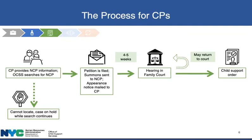Then from the time the summons is sent to the NCP, and of course the NCP has to be put on alert that a case has been started, in normal times it takes 4 to 5 weeks before there's a hearing in family court. Hearings have been a bit delayed because of the courts being closed for the pandemic, but things are opening up now, and we expect that we'll get back to a regular schedule in the near future.